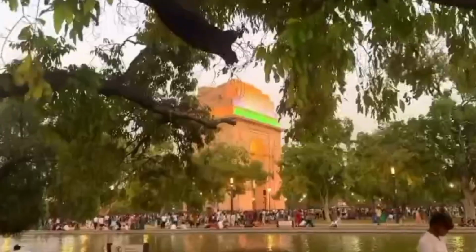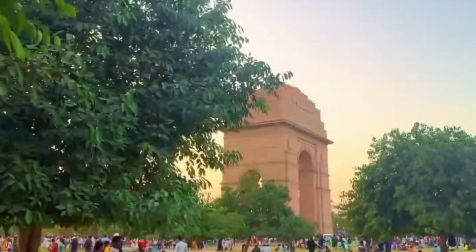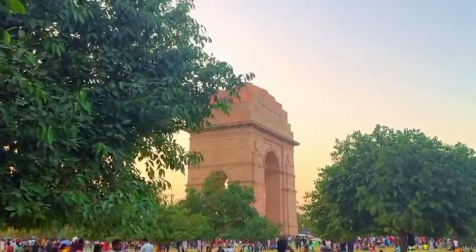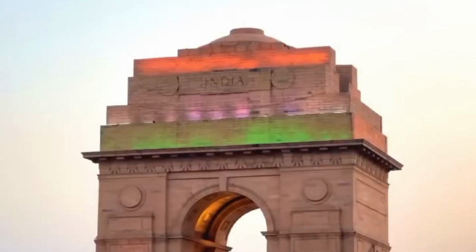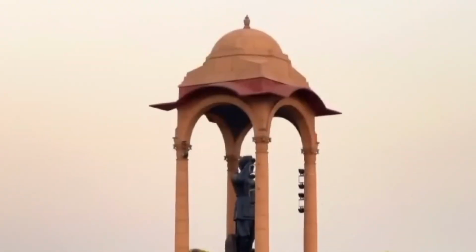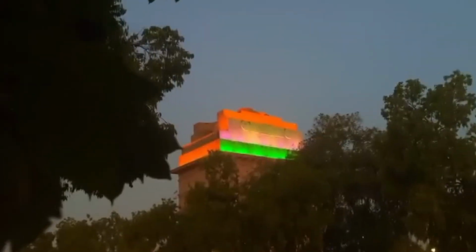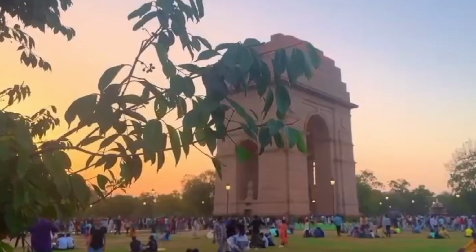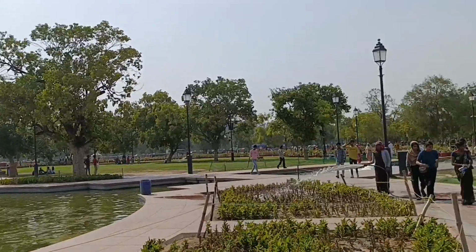India Gate is an important site to visit when on your tour to Delhi. India Gate has its original name as All India War Memorial that was built in order to commemorate the 82,000 soldiers of the Indian Army who lost their lives during the First World War, from 1914 to 1921, as well as in the Third Anglo-Afghan War.